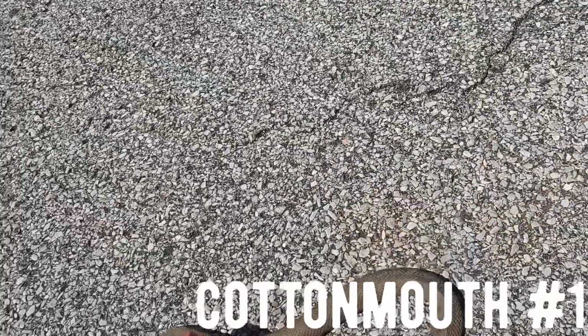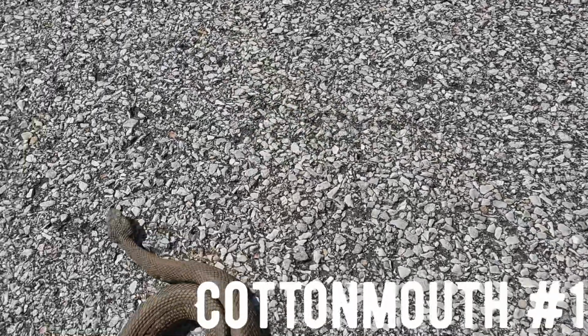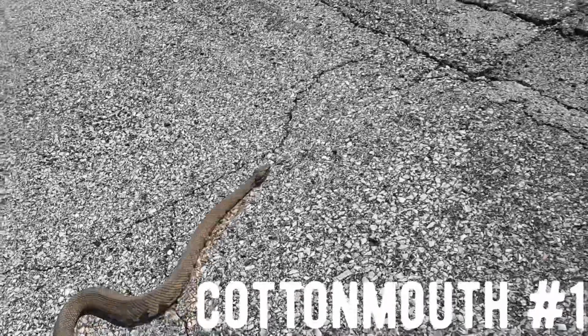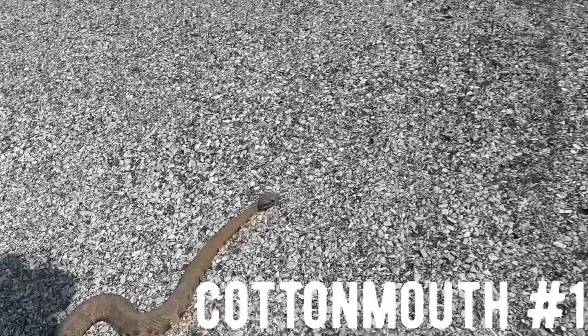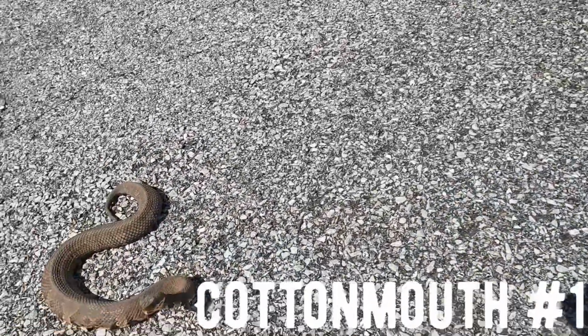Well, first snake in western Kentucky, or this is a nice gravid female cottonmouth found just under a bridge. She's pretty. There she goes. She's flashing her mouth at us.